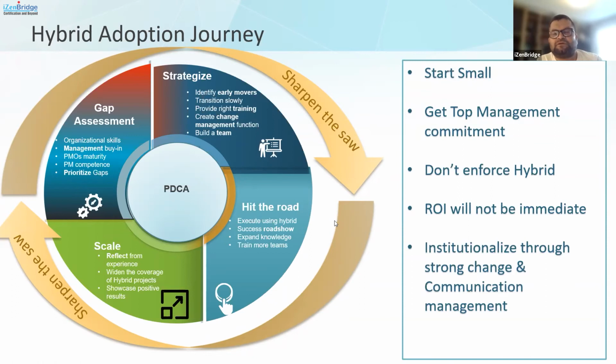Few things: start small, and always ensure that the management buy-in is there. Otherwise, you will hit roadblocks. And do not enforce hybrid. As I said, every methodology is relevant to a given situation. If you feel that waterfall makes the case or agile makes the case, do not force hybrid into it. And when you do hybrid project management, the return will not be immediate, so the organization should be aware of it. And then, as I said, institutionalize the same with strong change management and strong communication management.